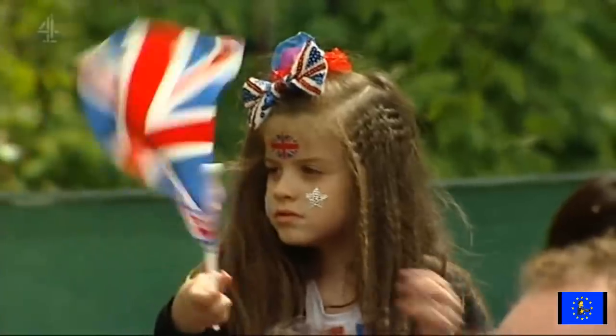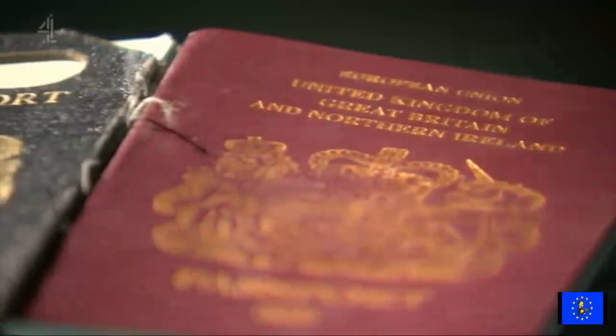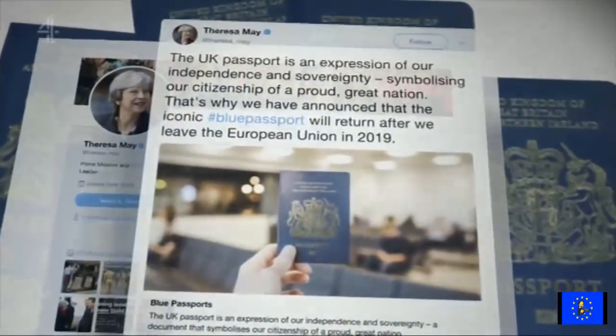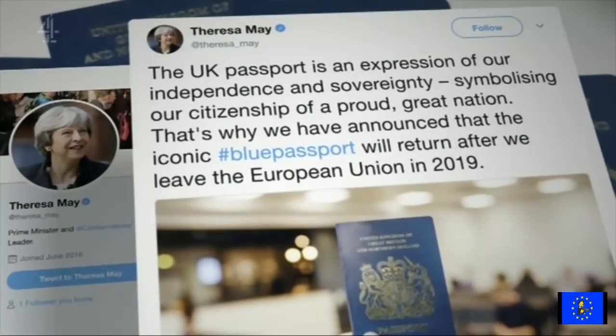How do you define a nation? Is it with national celebrations, iconic landmarks, or with a colour? Today, the Prime Minister took to Twitter to address this question, celebrating her government's decision to change the colour of the British passport from maroon back to blue. The UK passport is an expression of our independence and sovereignty, symbolising our citizenship of a proud great nation. That's why we have announced that the iconic blue passport will return after we leave the European Union in 2019.